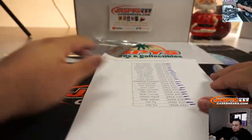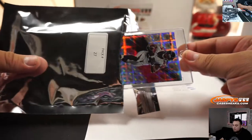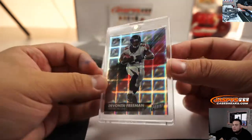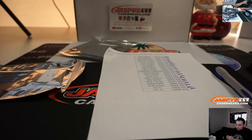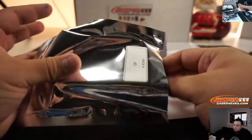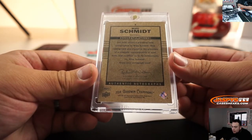All right, and Tim, last one, pack 27 and 43. Look. And we have a one of one, the top 100 players of 2018. Very nice. And it's a Mike Schmidt Goudey authentic autographs 2014 Goodwin Champions.